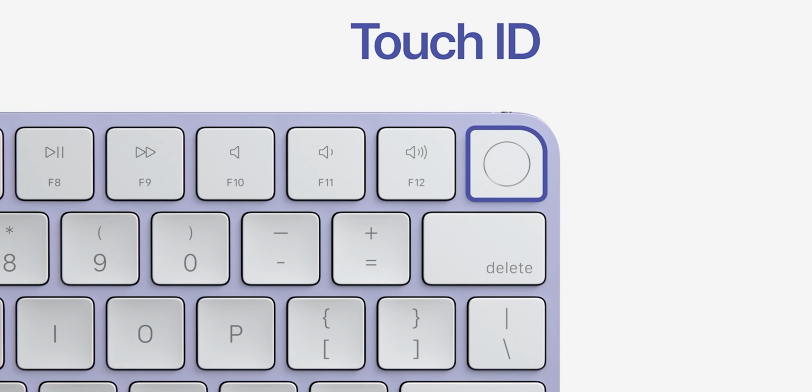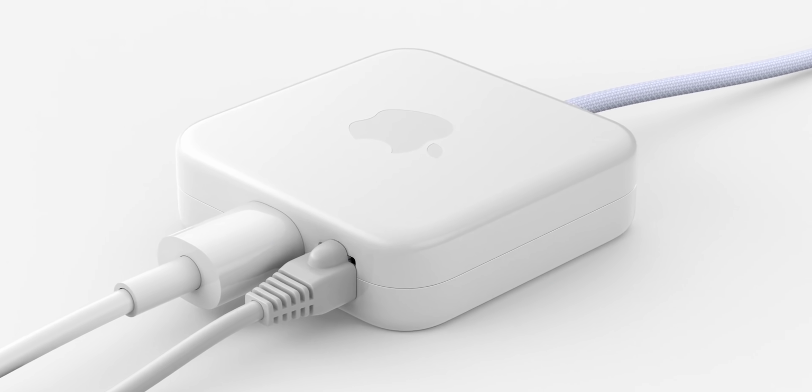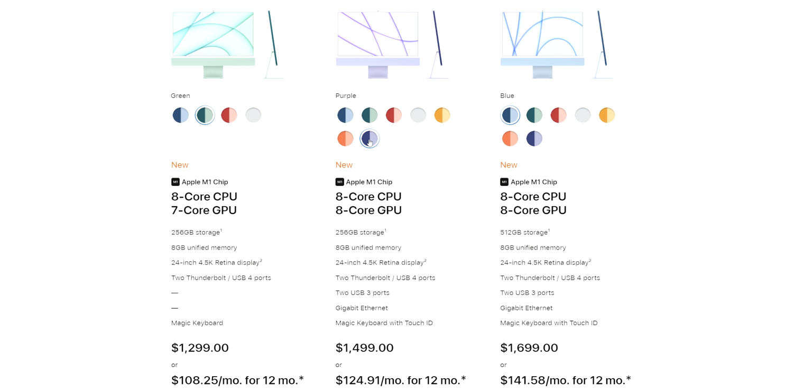Now, in terms of pricing, it starts at $1299, and if you pay a little bit more, $200, it's actually pretty substantial. You do get a couple things that are noteworthy. So you get Touch ID on the keyboard, you get an Ethernet jack on the power supply, you also get 2 extra Thunderbolt ports, as well as access to more color options for the device. But you also have a slightly improved M1 chip. So at the base model, $1299, you get a 7-core GPU, kind of like the MacBook Air, but if you pay that $200 premium, you get the full 8-core GPU that is like the full M1 experience.